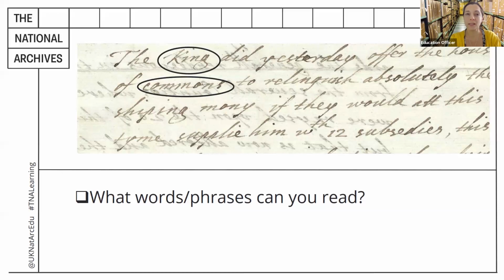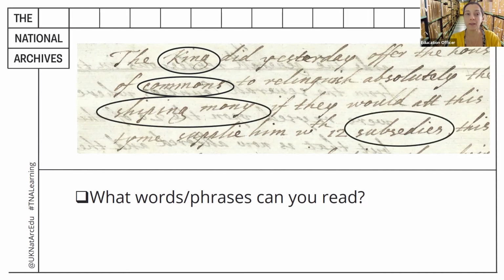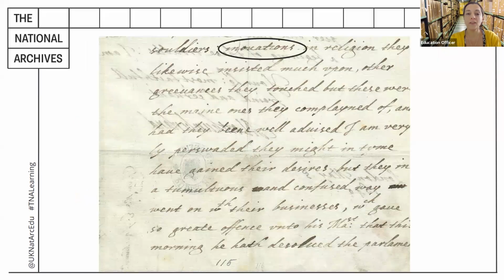But following on from this, it says that the King will relinquish or give up something called shipping money if Parliament will give him subsidies. These are grants of money. Further down the page, there is reference to innovations, which are changes in religion, and the document also refers to what are described as other grievances. These are things that the MPs are complaining about.